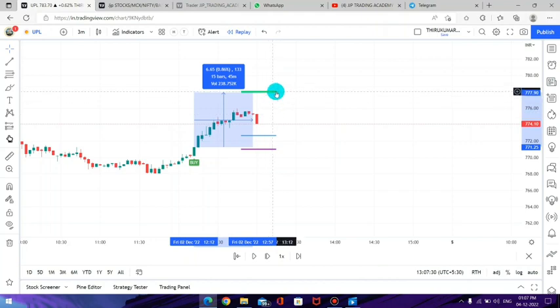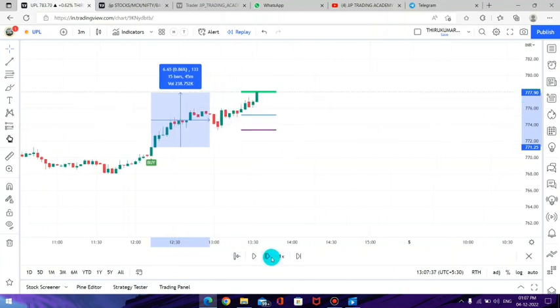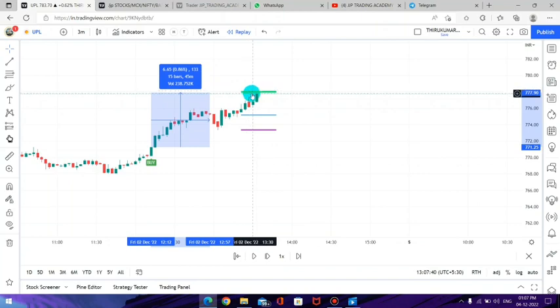Sometimes, according to the market movement, this level will be updated. So perfectly you can go for entry, and wait till the target of this level. So perfectly the target has been met. According to this, you can easily use our indicator.